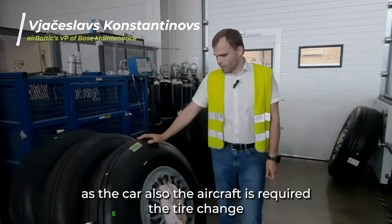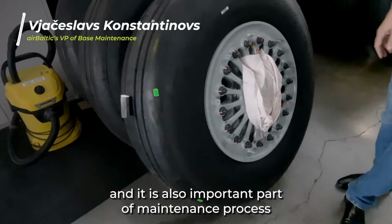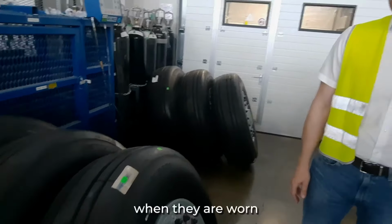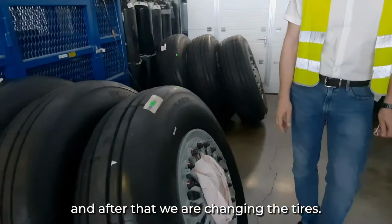As with a car, the aircraft also requires tire changes, and it is an important part of the maintenance process. All tires, when they are worn, are removed from the aircraft, and after that we change the tires.